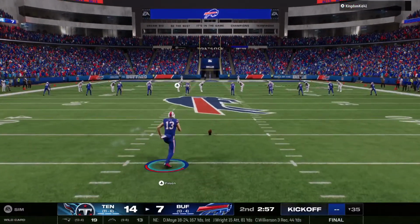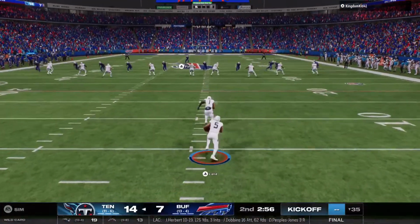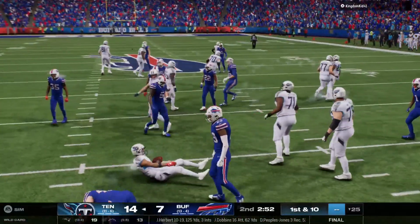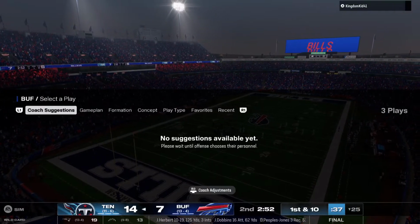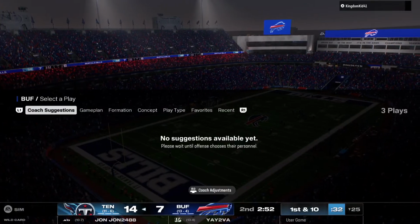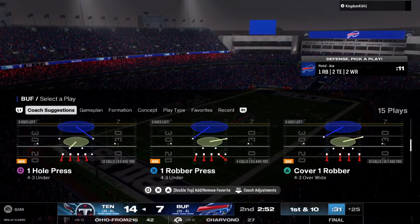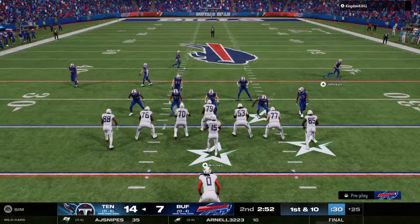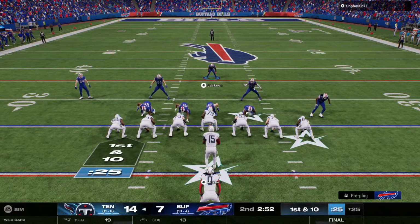Both teams ready to go once more as the kick's away. A safe kick taken at the 5. And he is stopped at 25. The drive will begin there. Here's 1st and 10. Let's go now.